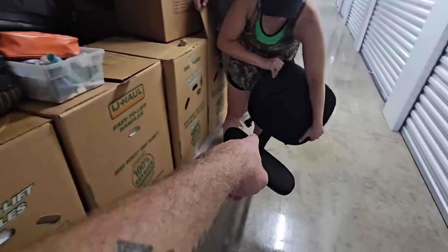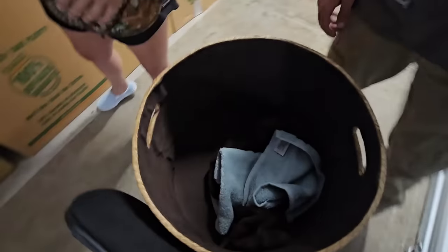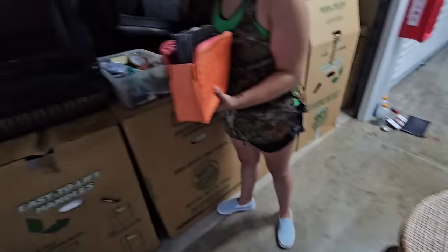Let's go. Courtney has found a chair. First thing, she's like, I'm just going to sit here and watch y'all work. Here, I'm going to go ahead and cover it up. What do we got? Nothing. This is a nice little basket, though. Ooh.